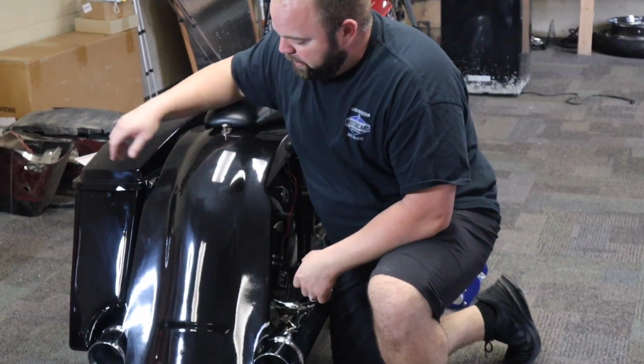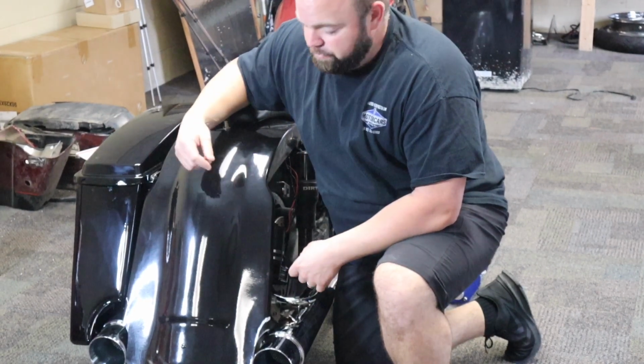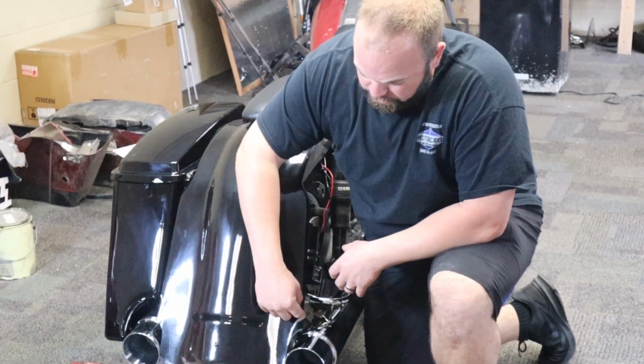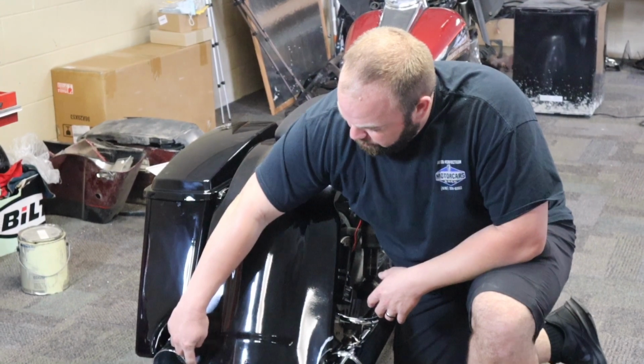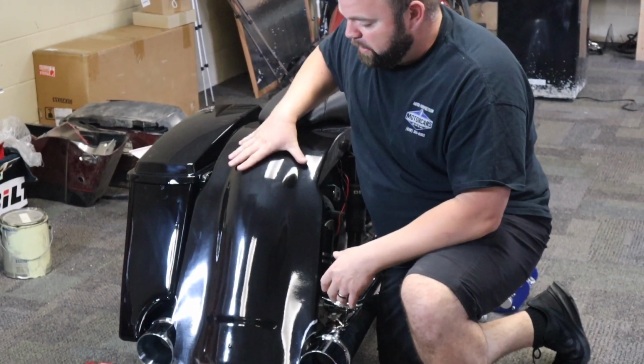These cheap fenders, to get them to line up with the bags, they always take just a little bit of trimming. Everyone's different, so I just mark these and I'll trim those out a little bit before they go to paint. So that's where we're at on here.